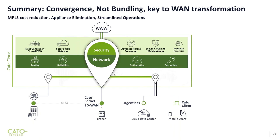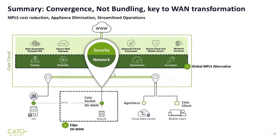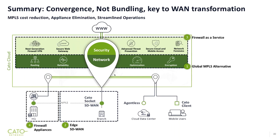And what Cato does is we allow you to do what we call 6-in-1. First, we provide a global MPLS alternative that is affordable and also a solution to manage the last mile like an edge SD-WAN device with our Cato socket. Next, we provide built-in security, which replaces any firewall as a service, security as a service solution you may be considering, as well as your edge firewall devices, the UTMs that you may have in the branches.